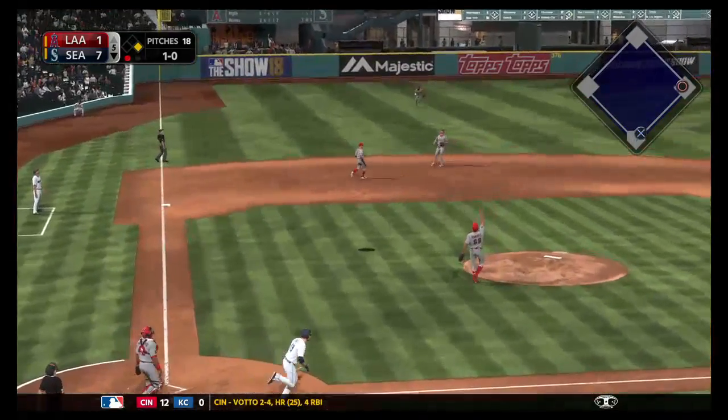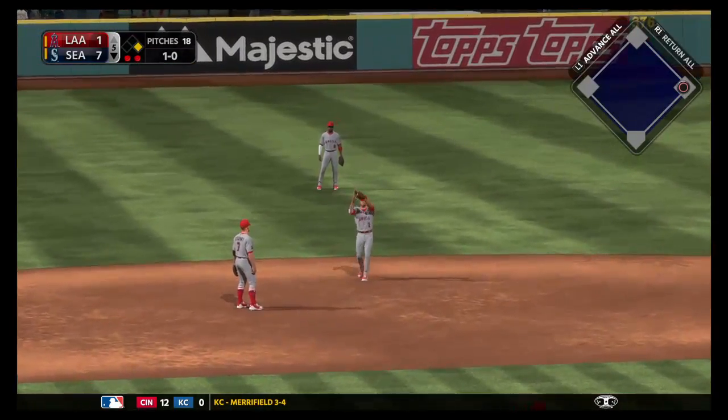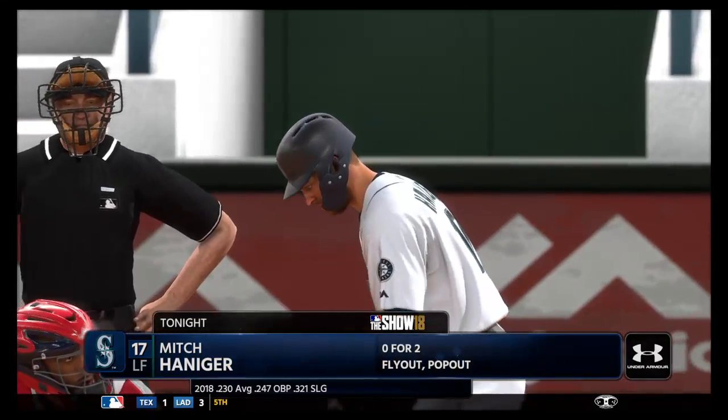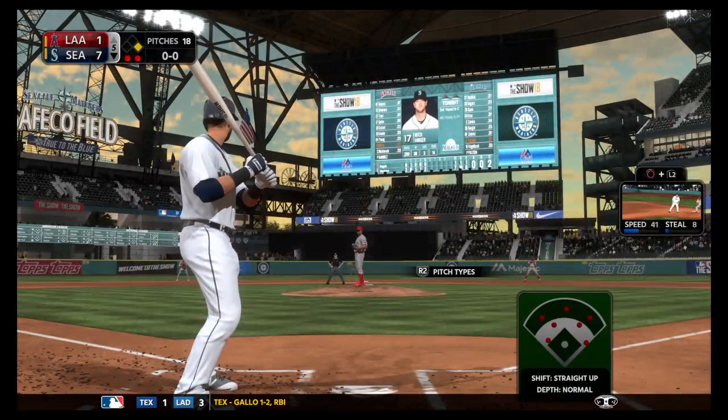Here's a swing and a high pop-up. Under it now is Simmons to take it in for out number 2. Stepping in now is Mitch Haniger. No hits to this point.